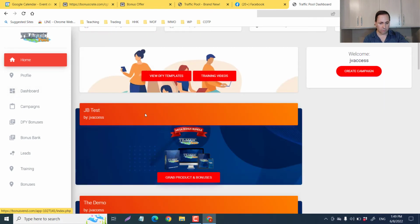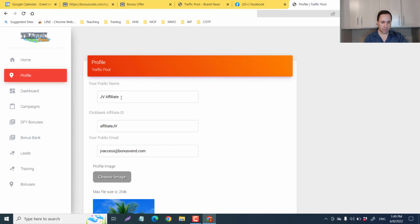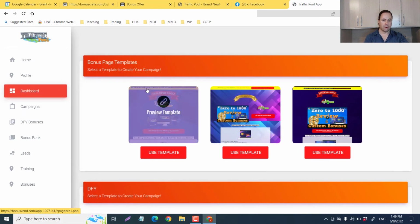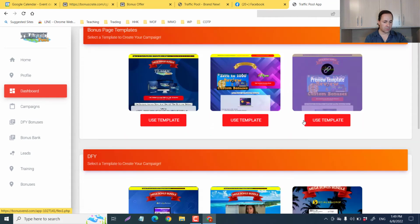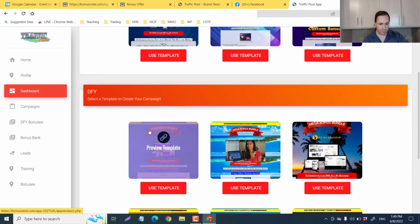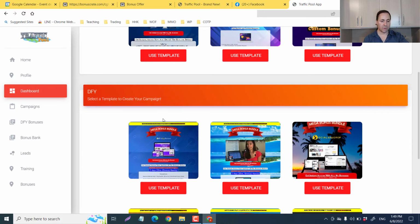Let's go through some of the other features here. You can change your profile, your name, your affiliate ID, your email, your photo. Here is your dashboard. You've got your bonus page templates here. There are quite a few that you can use, and you can select a template to create your campaign.